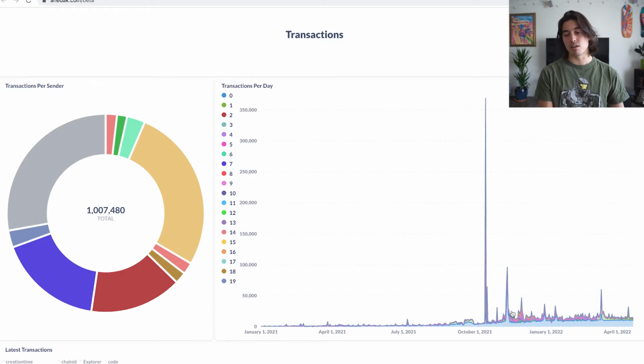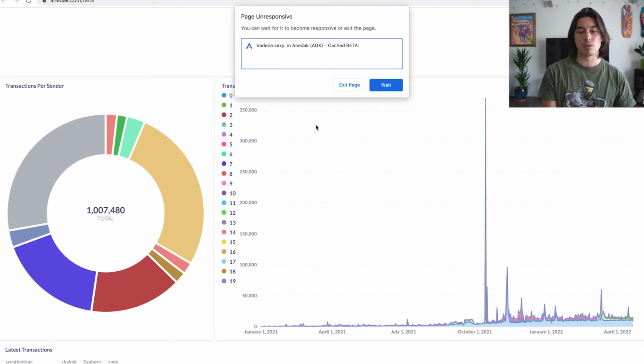So here you see our transactions have decreased. We're probably around, see, this is 50,000 here, so maybe 25,000, maybe less. We're growing a bit, but this is not really what we want.